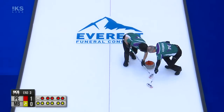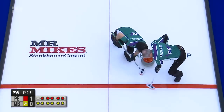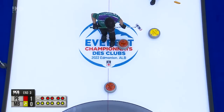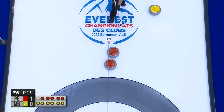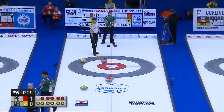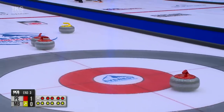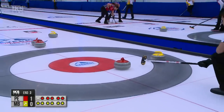This one looks a little bit light. Whoa. Pretty good result. Looks like you left the back one a little exposed, but two center guards, and even if he makes this hit and roll, two yellows behind the tee line, not really a great situation for anybody just yet. Those red center guards are going to cause somebody some trouble eventually, I would anticipate.